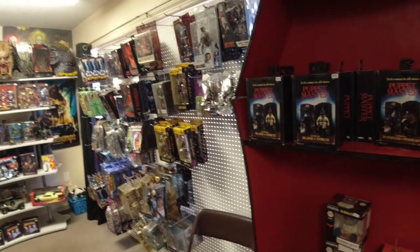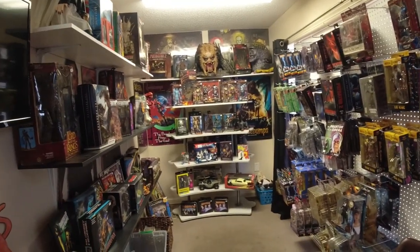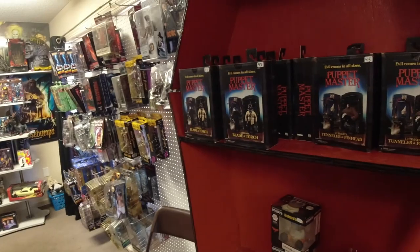So Blake does a great job of organizing the toys. In other words, you saw the wrestling and Star Wars. You saw the Marvel and DC. This here is kind of his horror and movie section, like Puppet Master.